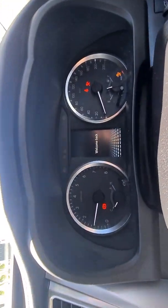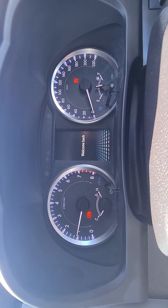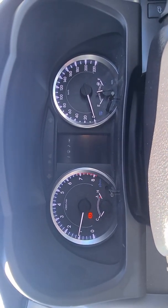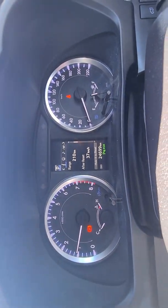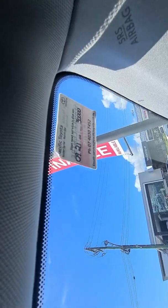So as you can see, car talks to you, welcome back. Get some aircon going. And like I said, only 24,000 kilometres. So very, very low Ks, really well looked after. You saw the service history in there. We're not due again until September this year.